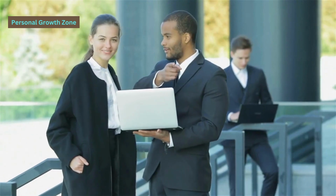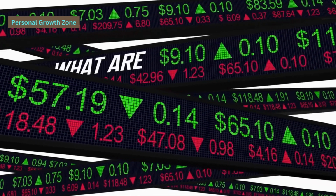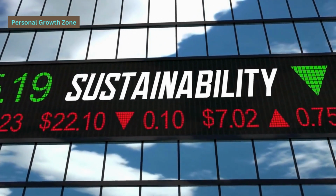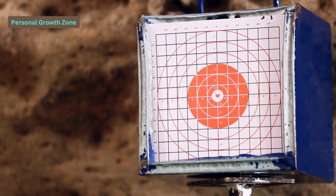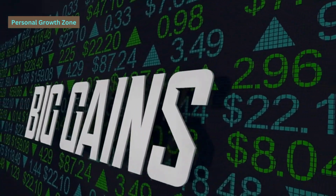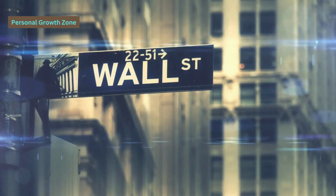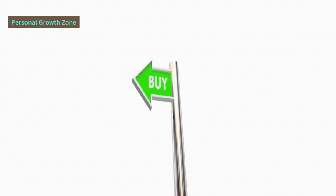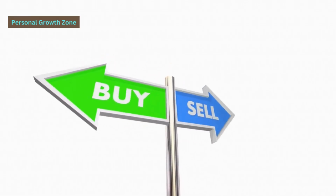Here's what you need to know. Determine your investment goals. Before you start investing, you need to determine your investment goals. What do you want to achieve through your investments? Are you looking for long-term growth or short-term gains? Do you want to invest in stocks, bonds, or other types of assets? Knowing your investment goals will help you make better investment decisions.